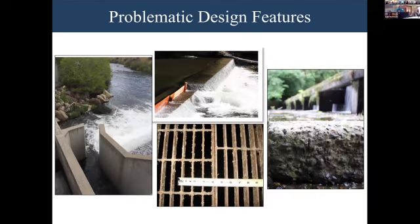So for fishways, this is sort of the short list, but some of these also apply more generally to other kinds of restoration projects. Things that are problematic for lamprey upstream passage are high velocities, which I talked about, and also turbulence. The rest fit more generally into stuff that interferes with suction or is a poor attachment surface. So this probably looks pretty familiar.